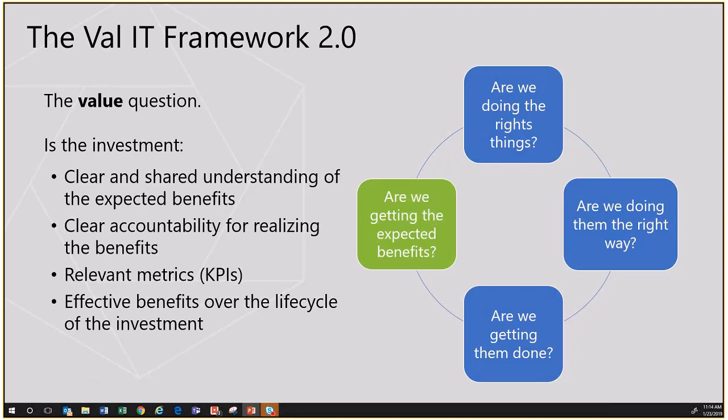And then the last question is, are we getting the expected benefits? So do we have a clear understanding of what those expected benefits and outcomes are? Do we have clear accountability to realize the benefits? So if it's from a P&L perspective, a financial perspective, do we hit our targets? Is it from a productivity perspective? Do we have the KPIs to be able to measure those benefits? And are we reviewing those benefits over time?